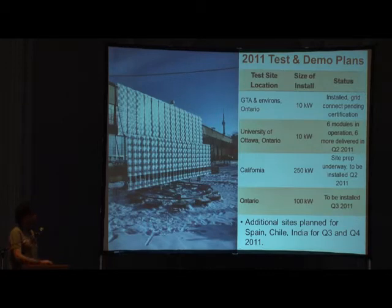And here you can see a picture of our demo site in Toronto. On the right side of this slide, we have a list of all the demo sites that we have. We have a 10 kilowatt system installed in Toronto, right where Morgan Solar is. We also have six modules of the second generation in operation at the University of Ottawa, somewhere on the rooftop of one of the buildings. And six more of the third generation will be delivered in the second semester of this year.